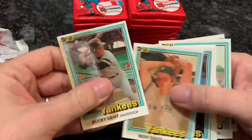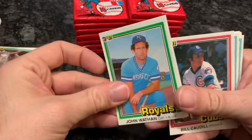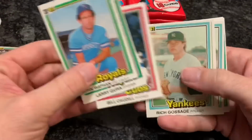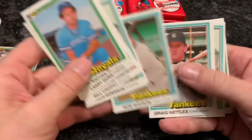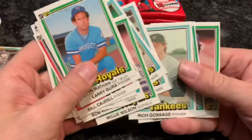There's Bucky Dent, Ron Davis, Willie Randolph. Well, if you're a Yankees or Royals fan, this would have been the box for you. There's a Goose Gossage. Going to be all Yankees players again, kind of similar to the first packs that we got.